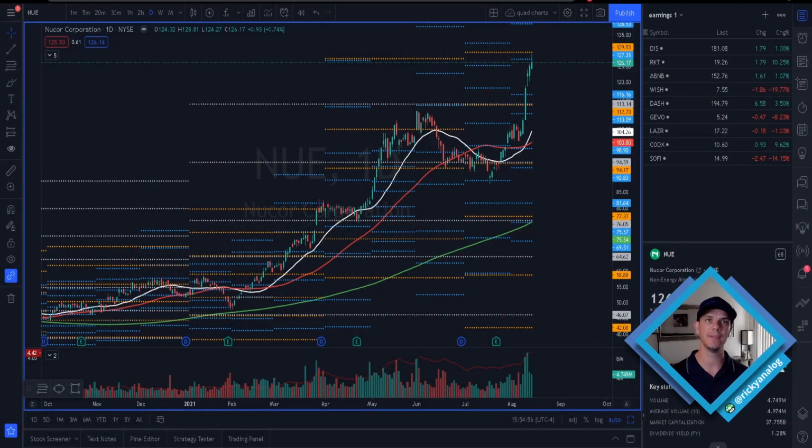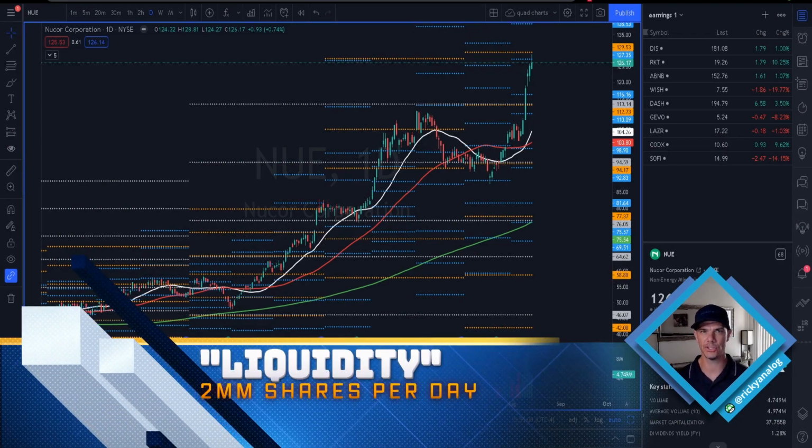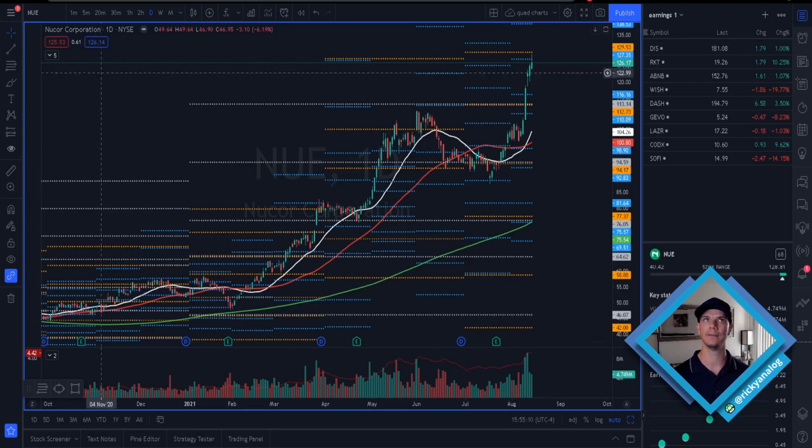The first is going to be liquidity. I typically look to only be interested in stocks that trade $1.5 million to $2 million per day, and I like to see even more than that on earnings. Now, if you're looking at average volume, depending on what platform you use, you should be able to tell what the typical volume is. If it doesn't tell it for you, you can just look at the volume candles. You should be able to get that information.